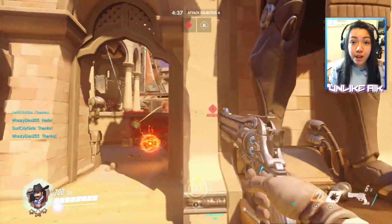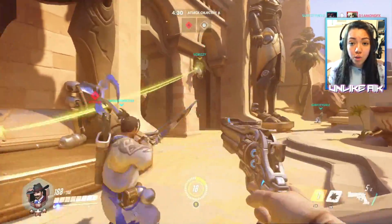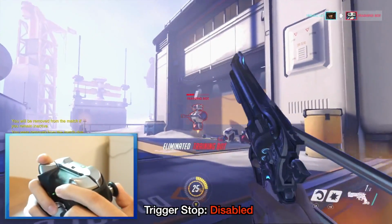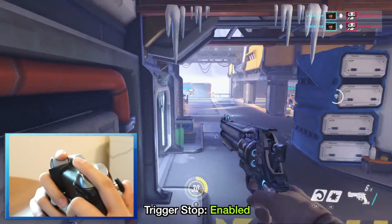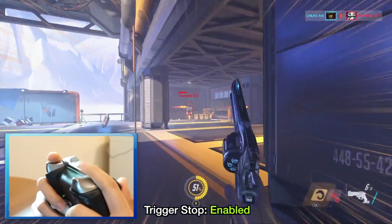These can be important for a quicker reaction time. This is because trigger stops make it so you don't actually have to pull the trigger all the way down in order to shoot your gun. In a normal controller, when you go to shoot, pulling the triggers, there's actually a point where the gun activates. So a trigger stop basically makes it so you don't have to pull the trigger all the way down, wasting time in order to shoot your gun.